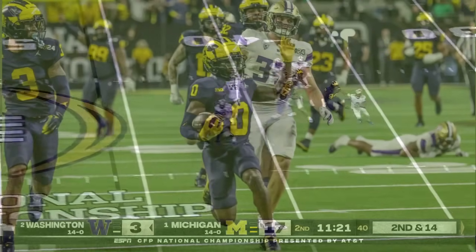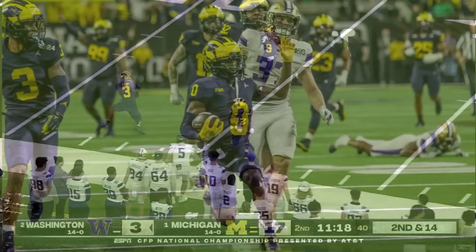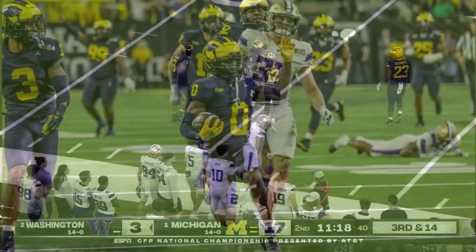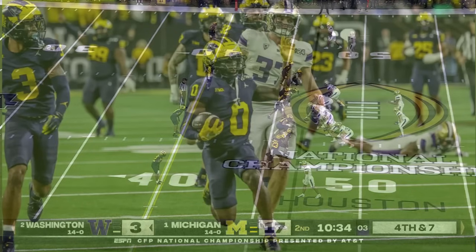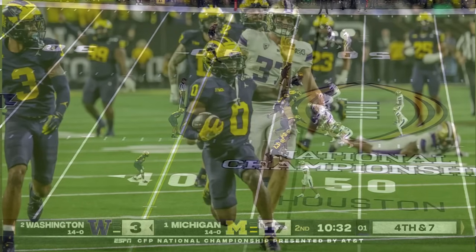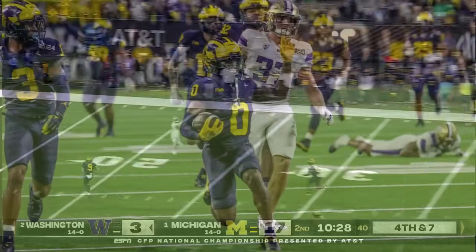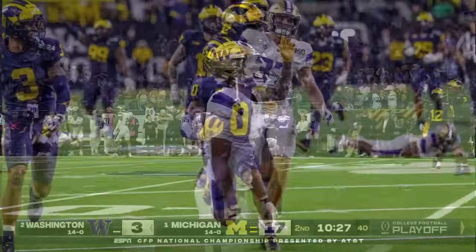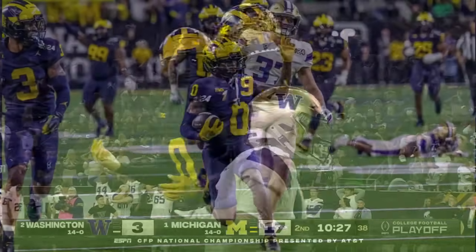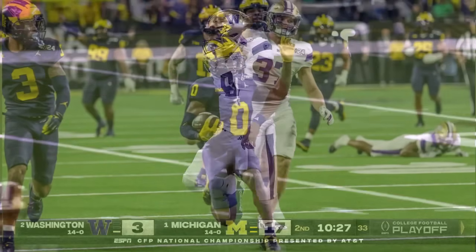Snap to Penix. Looks, rolls out to the left, fires downfield into double coverage. Incomplete, intended for Jalen Polk. Penix was running out of time as Chris Jenkins was hunting him on the play. Massive play here in the second quarter of the championship game. Penix takes a shotgun snap. Michigan rushes 4, stays in the pocket. He throws downfield. Wide open, Rome Odunze, and Penix just missed him. Oh my! Rome Odunze was open in the red zone, and Mike just missed.